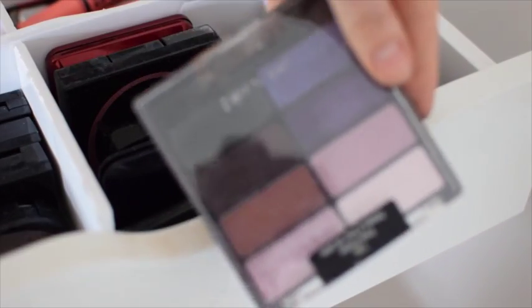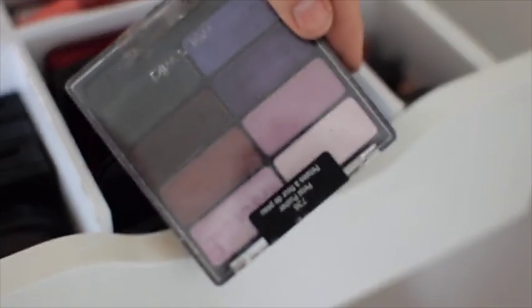I have an Isadora one. This is actually quite like the Naked Basics palette, and it wears quite well. My one broke in the post, but it is a pretty good palette there. And a few of my Wet n Wild. If you haven't tried Wet n Wild eyeshadows, they are fantabulous. And then in the last little pocket here, I've still more eyeshadows. I have some Bare Minerals, a few Rimmel loose ones, and a few other bits and pieces.